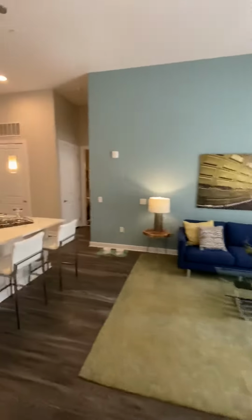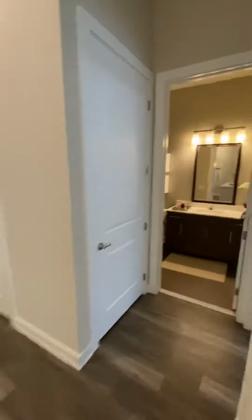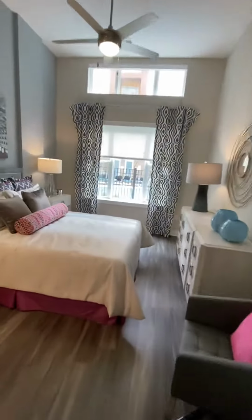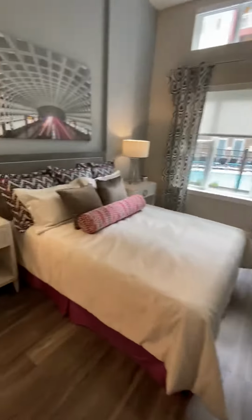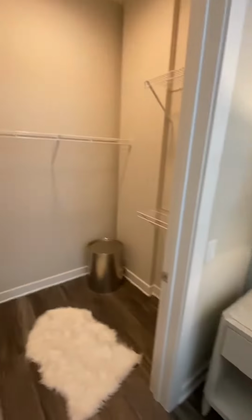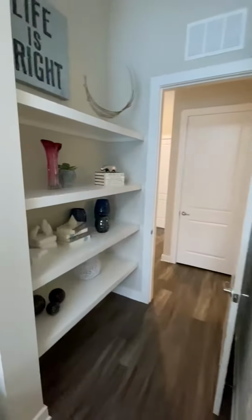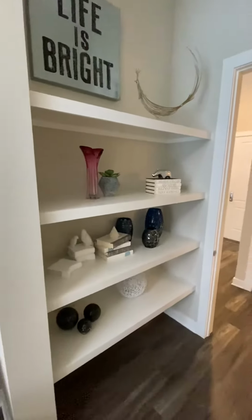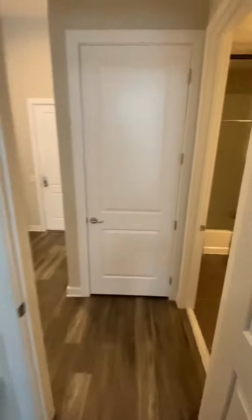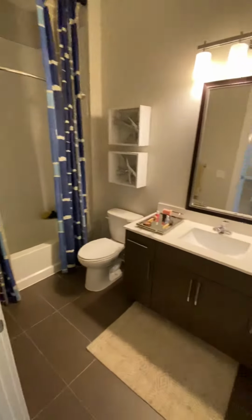Take a look at the guest bedroom or second bedroom. Nice sized bedroom. Walk-in closet as well. And yeah, some shelves for extra storage, decorations. Last but not least, you got your guest bathroom.